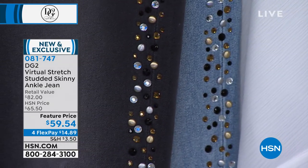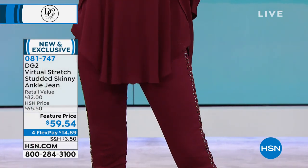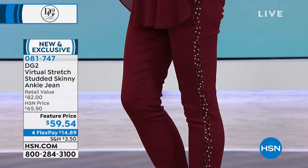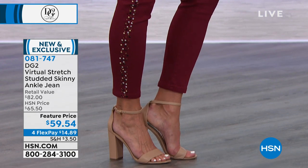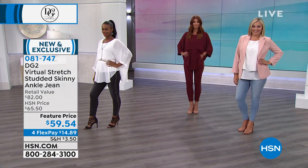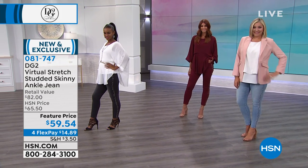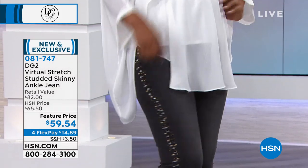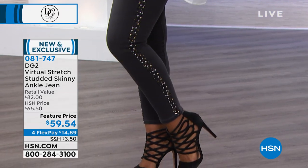The reason why people have a collection of DG2 jeans, first, it's because they fit. And second, it's because Diane didn't just keep making the same jean over and over again. She changed it up because she recognized you may have your classics. And if you don't, we have some from last hour. You want your jeggings, you want your straight legs, you want your palazzos, and you want a little bit of embellishment. And this is how you build a wardrobe. This is how you say, it's not boring getting dressed when I can pull on something like this. It just keeps it fun for you.